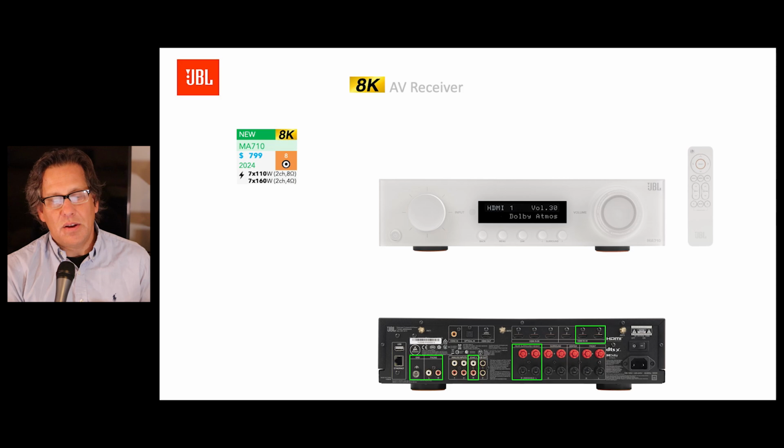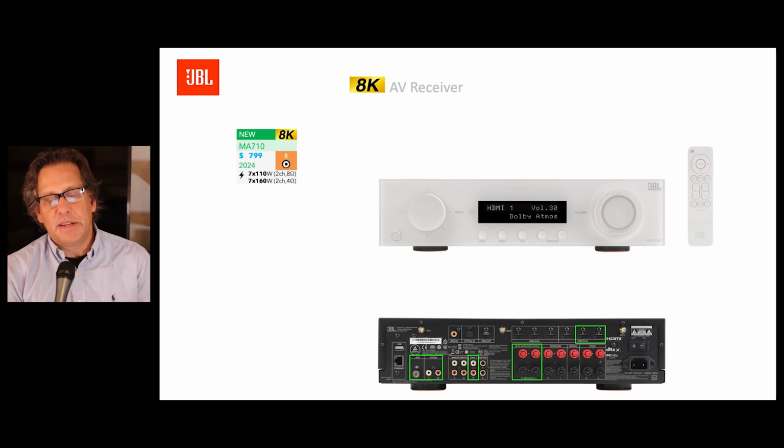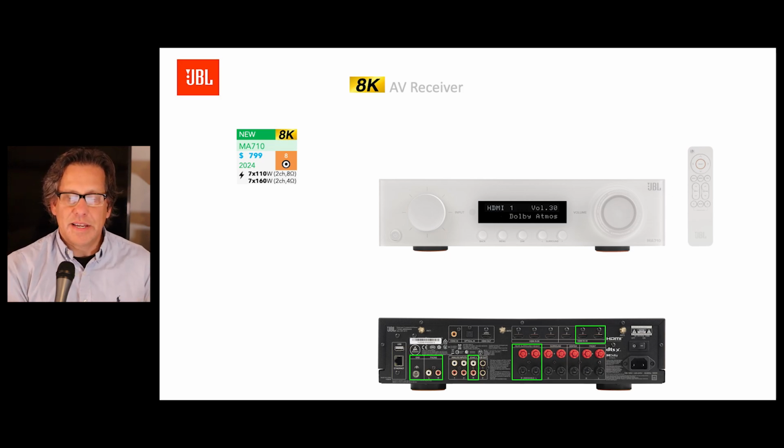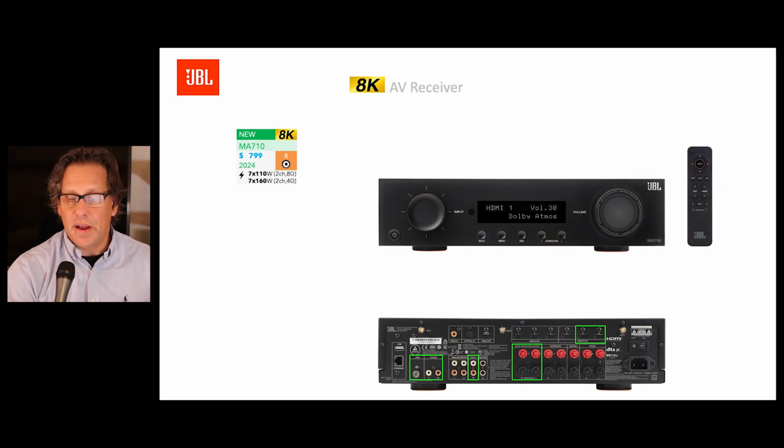Now the 710 also increases the amplification. You get those 7 amplifiers now at 110 watts per channel, 2 channels driven into 8 ohms, or 160 watts, 2 channels into 4 ohms. With this, you also get a phono input for a moving magnet cartridge and 1 additional I/O for a zone output. And we can see this in black as well.